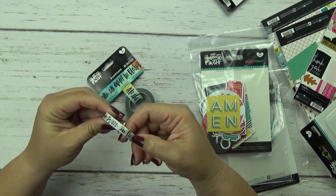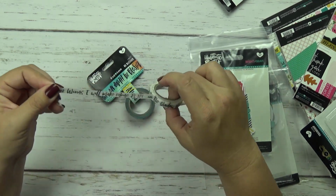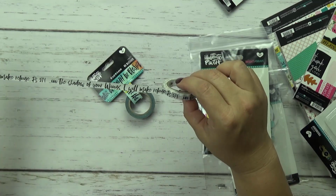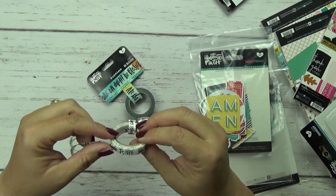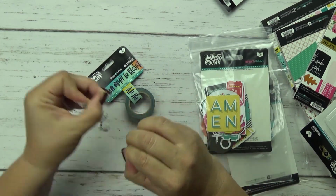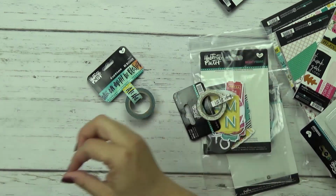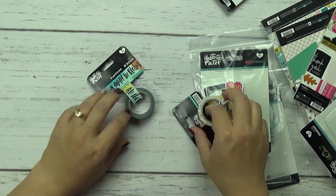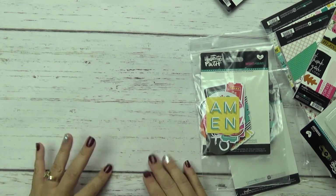And this one, I'm going to keep this one, so I'm going to go ahead and open this so you can see it. This one says, in the shadow of your wings I will make refuge. Refuge. Psalm 51:7. So cute. I just love the smaller washies. So, yep. I'm going to keep the washi, I think, for me, because I'm a washi girl. Love washi tape.